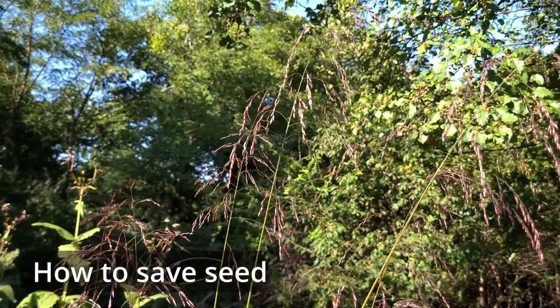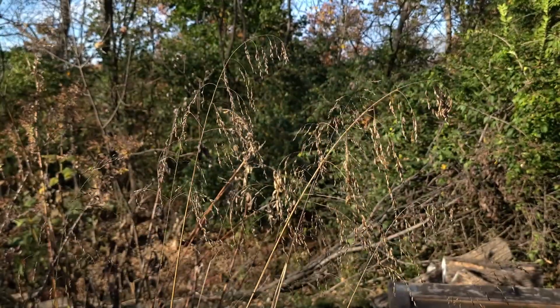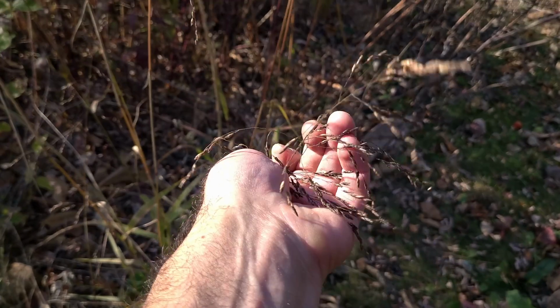Saving seed from purpletop is incredibly easy. About a month after blooming, the seed heads will turn to like a white or a yellow color. Just run your hand along the stalk to strip the seeds from the panicle. These seeds can be stored in a cool, dry place for a couple of years.